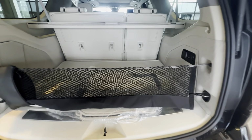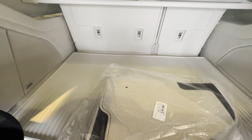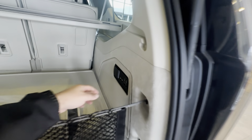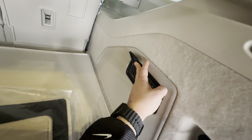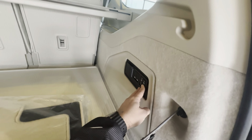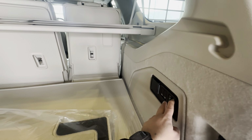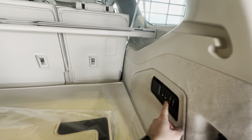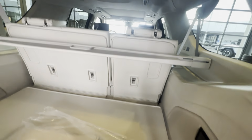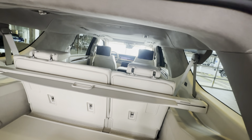This one has the interior protection package, which gives you the all-weather liners in the cargo as well. You have a standard outlet here, and then you can lower the third row from here or bring it up. And then you can also lower the second row, but you have to manually bring it up. So 1 and 2.